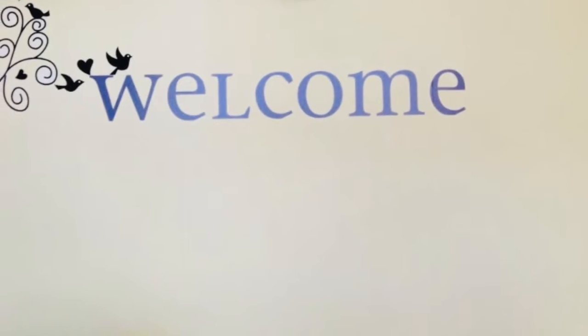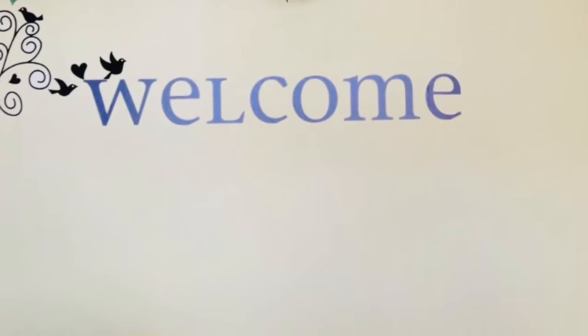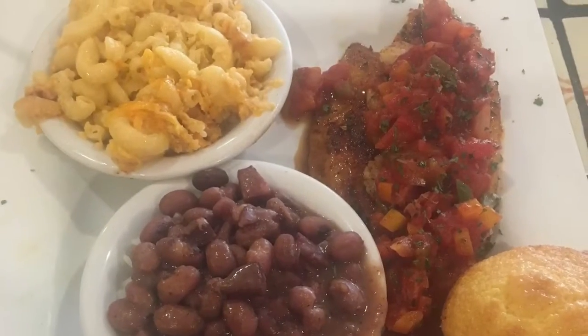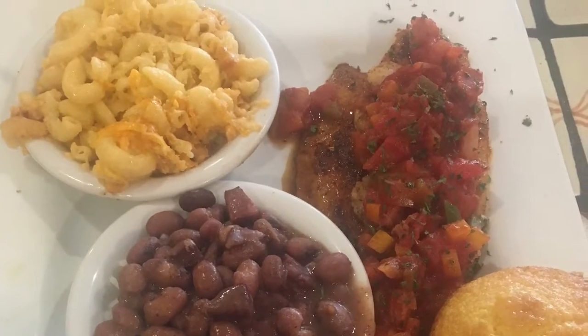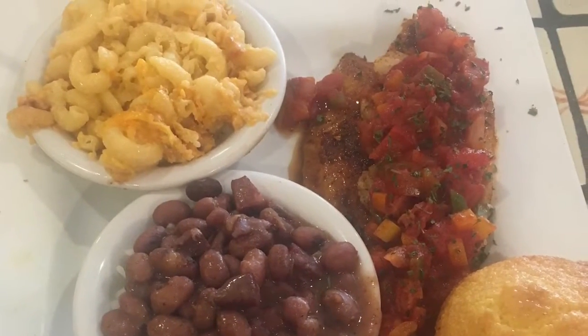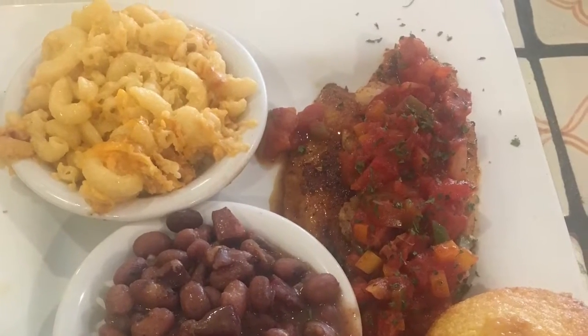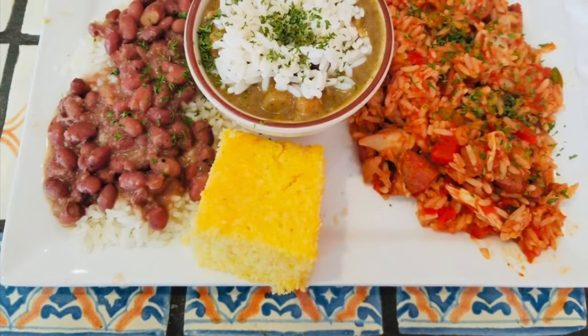I ordered catfish, which is supposed to have some type of red sauce on it with shrimp. Well, the shrimp were overcooked and about the size of a dime. The catfish was not flavored correctly. The macaroni and cheese, of course, was lackluster. It wasn't seasoned, wasn't cheesy. The only thing that was good on my plate would be the red beans and rice.